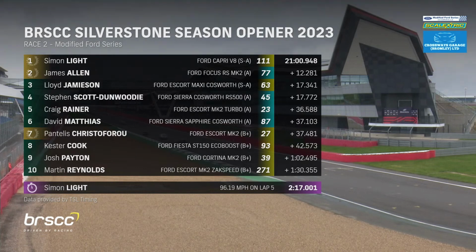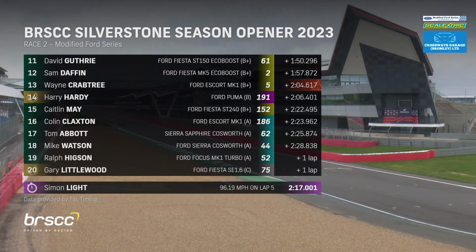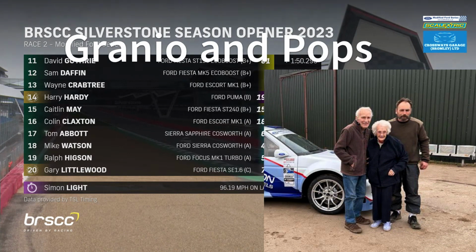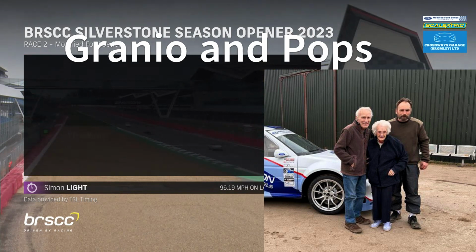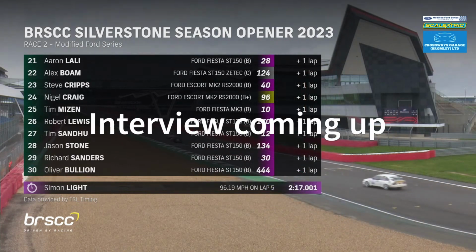So confirmation then of the result. Simon Light the race winner, and winner in his class as well. Second goes to James Allen, third Craig Lloyd Jamieson, fourth Stephen Scott Woody, fifth then went the way of Craig Rayner, sixth David Tyre, seventh Pantelis Christopherou, eighth for Kester Cook, ninth for number 39, which was Peyton. The top 10 completed by Reynolds. You can see the rest of them running through on your screen.